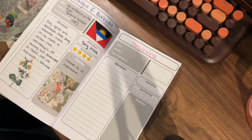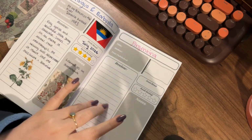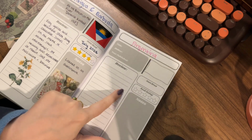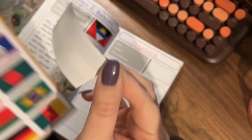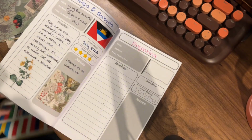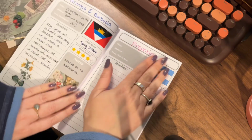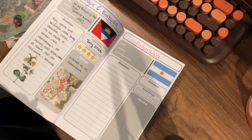Should we find the flag first? I've read many different books for Argentina, so while I'm thinking about which one to talk about, let's find the flag. You should just know that they're all on the same page by now. This is the Argentina flag. One of my favorites, I have to say. I think it's real cute. I'm learning slowly about flags as I do this project.